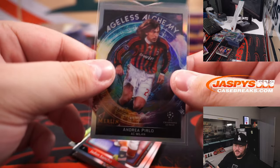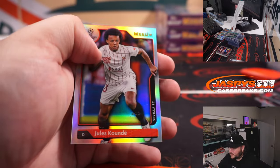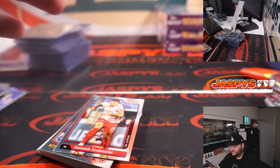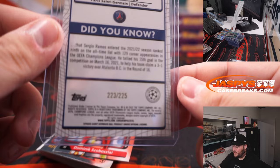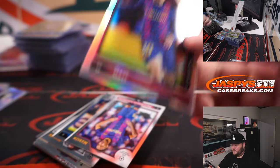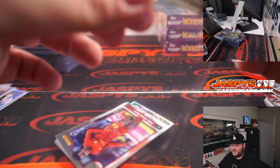Andrea Pirlo for AC Milan. Another 17 team combo spot. Some yellow. Sergio Ramos for PSG, the goalkeeper. One more for Rob. 223 out of 225. Nice Gavi refractor, rookie for Barca. And a Camavinga prophecy. Just keeps on going, man.